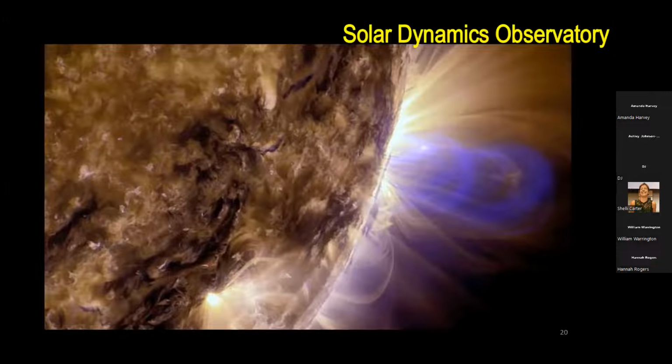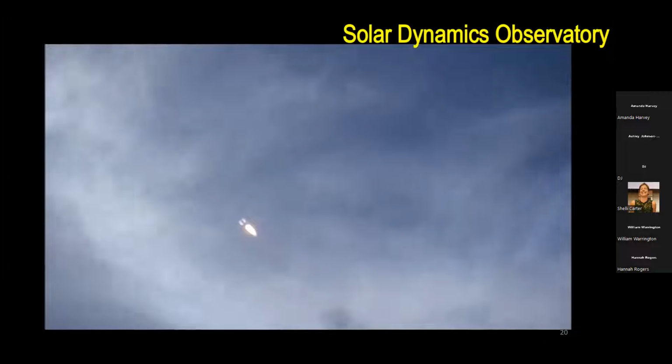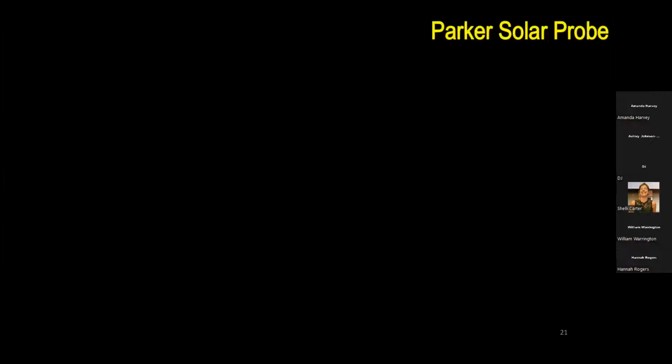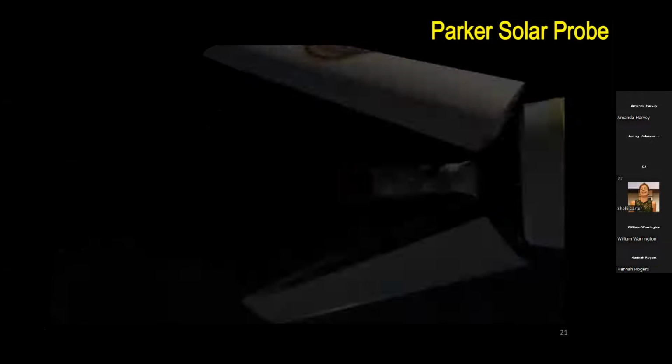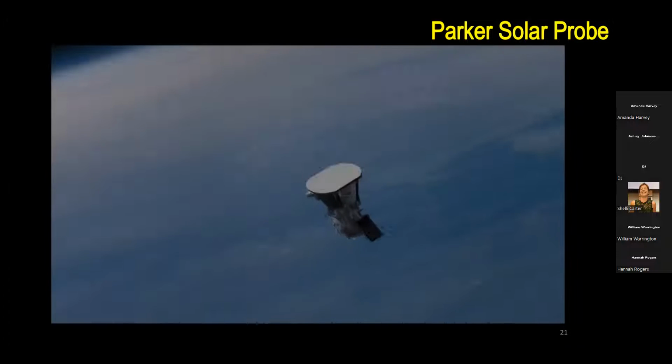One measures what the magnetic field does, and one measures the effects of the sun on the Earth. So we're going to go on to the next solar mission, the Parker Probe. So we launched the Parker Probe in 2018, which is the first spacecraft to orbit close to the sun and will give us a first close look at it.